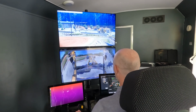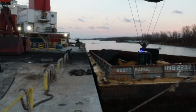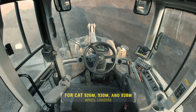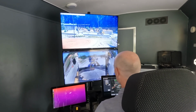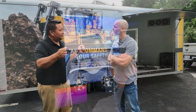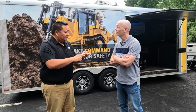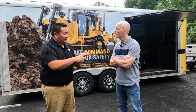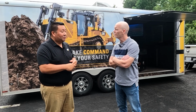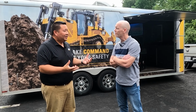Wheel loaders, unfortunately, right now we don't have the compact ones. We start at about 926, so small wheel loader, all the way up to our big 982 wheel loader, medium wheel loaders, with line of sight and non-line of sight options on that. So again, wheel loaders, compact track loaders, skid steers. We talked about excavators and talked about the dozers. So we're continually expanding the product line.